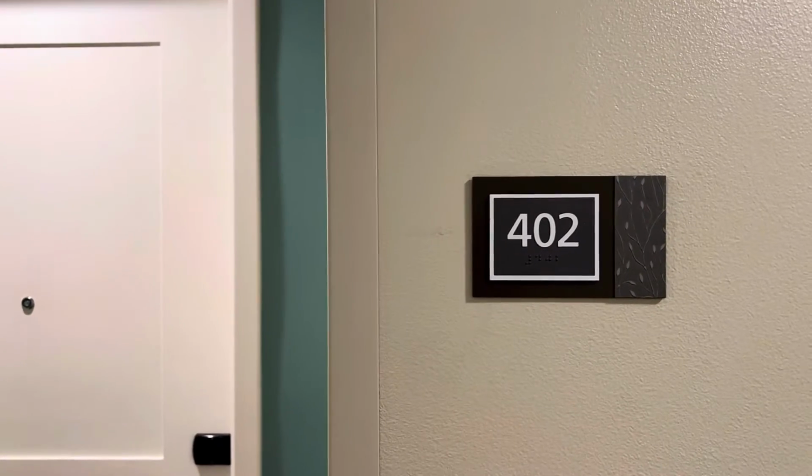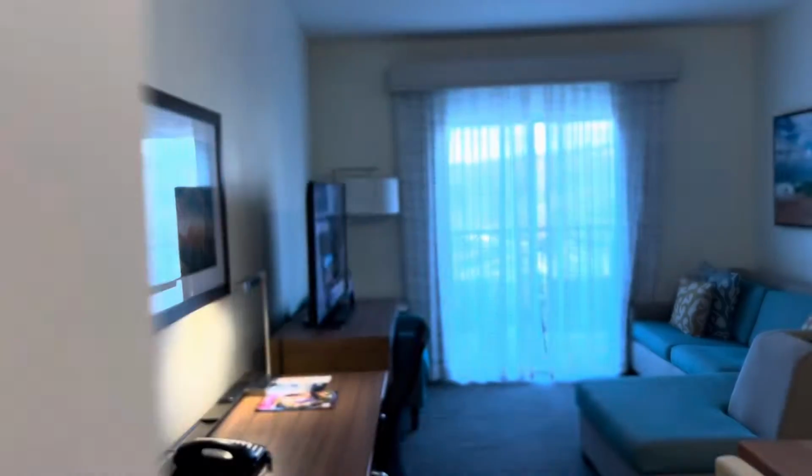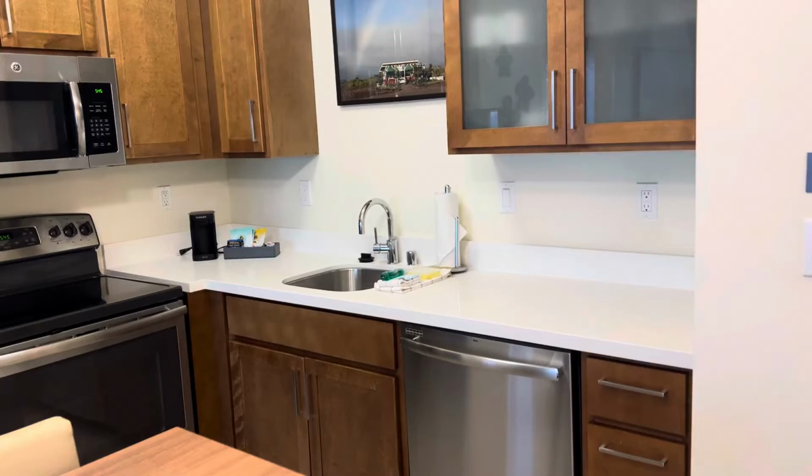Okay, this is a room tour of room 402, and we are at the Residence Inn Wailea, and this was really awesome because we got upgraded to a 2-bedroom suite, which is just always such a gift when you're traveling with somebody else.